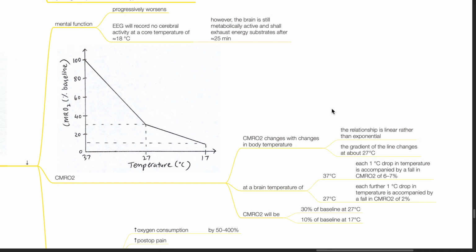CMRO2 is reduced. The relationship between CMRO2 and temperature is linear rather than exponential. The gradient of the line changes at about 27 degrees Celsius. At the brain temperature of 37 degrees Celsius, each 1 degree Celsius drop in temperature is accompanied by a fall in CMRO2 of 6 to 7%. At 27 degrees Celsius, each further 1 degree Celsius drop in temperature is accompanied by a fall in CMRO2 of 2%. CMRO2 will be 30% of baseline at 27 degrees and 10% of baseline at 17 degrees Celsius.